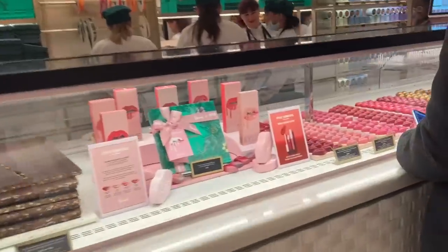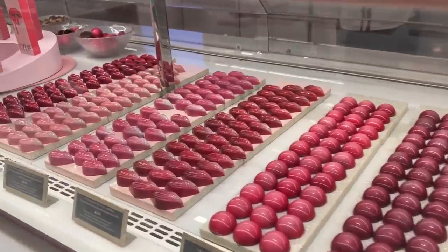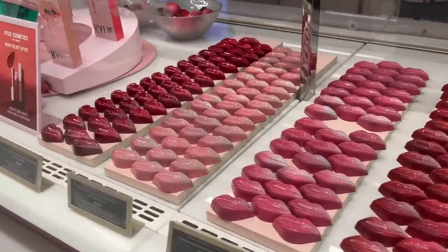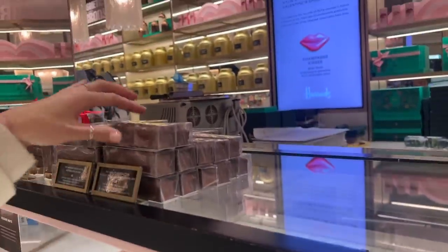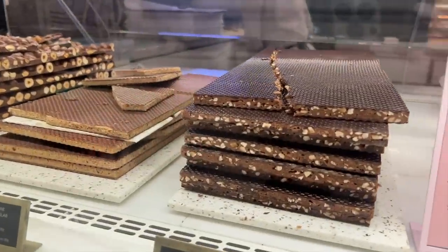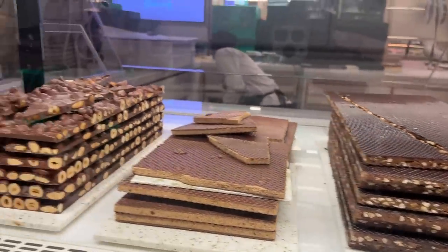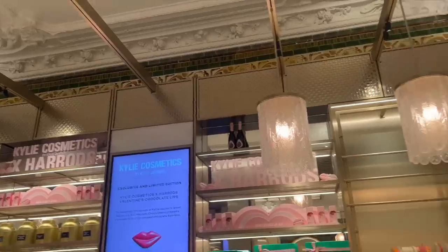Kylie has a Valentine's range in Harrods. This is incredible. How beautiful do the lips look? Wow. Oh my gosh, I need. These look a lot thicker. Sea salt and caramel. These are a lot thicker than Ladurée. Look how chunky they are. Oh my goodness, that is a slab. We love chocolate.